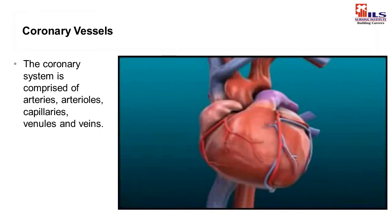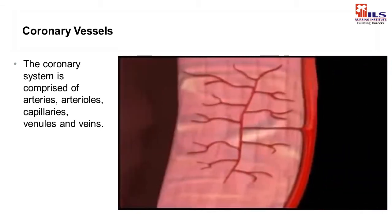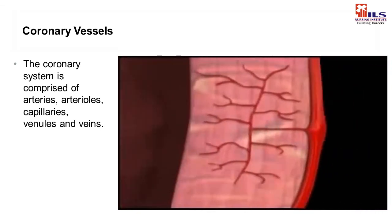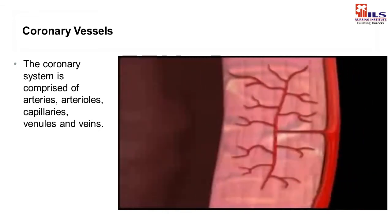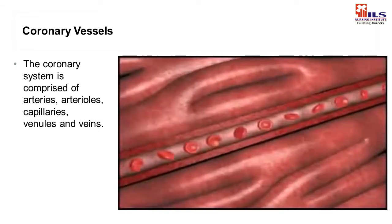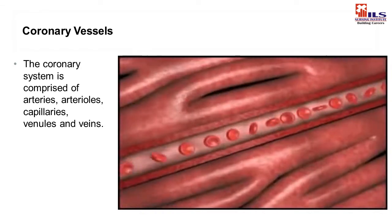The main coronary arteries run along the surface of the heart as large epicardial arteries. They also send smaller branch arteries into the myocardium, the intramyocardial arteries. These further divide into a dense network of arterioles and capillaries. This system of vessels provides blood to the myocardium, a process known as perfusion.